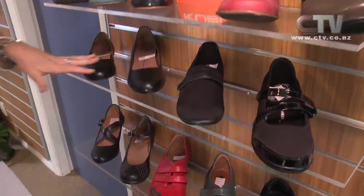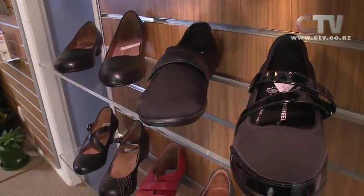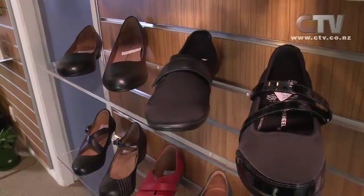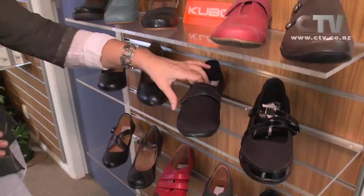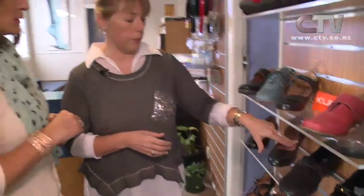That's right, and really good if you're getting foot problems and heel pain, that we can accommodate an orthotic. Or if you don't want to wear an orthotic, the insoles in them are really soft and cushioning, and they do have a little bit of support already built into them if you don't wear an orthotic. And they start at some really good prices there too, don't they? They do, very good prices.